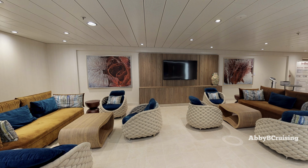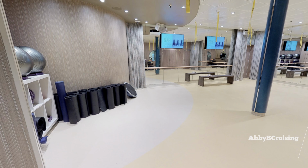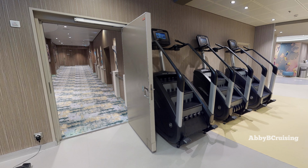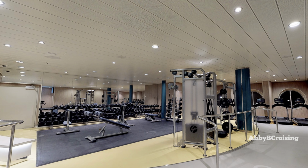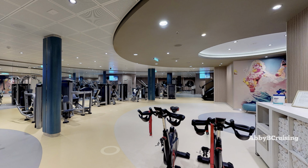They have a full spa where you can get your nails done, your hair done, facials, massages, whatever type of treatment you want. And then they had a full fitness center as well. If you want to get your morning run in or lift weights, they have a huge amount of athletic equipment you can use, like bike machines, ellipticals, and stair climbers. They had mats you can use for stretching and yoga.